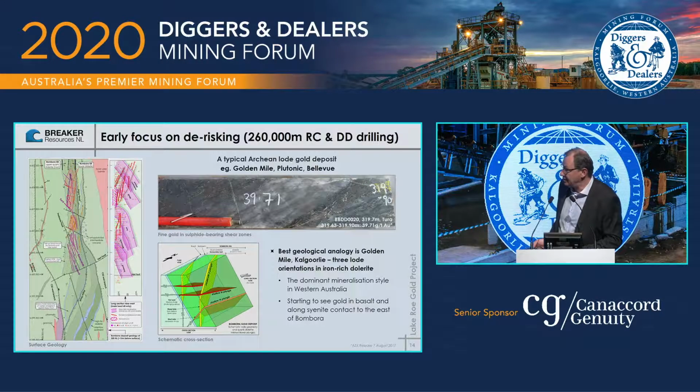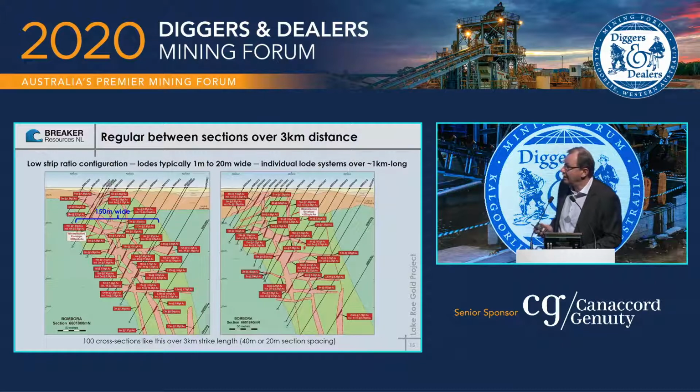So this is the dominant mineralisation style in Australia. Everybody understands cross-sections. The bright green stuff is the dolerite, showing many internal lodes, 150 metres wide. Anybody who's done any open pit mining with an open pit floor that's at least 150 metres wide is going to have a good time. We're going to have a good time. It's going to be a big pit. We've got 100 sections like this.